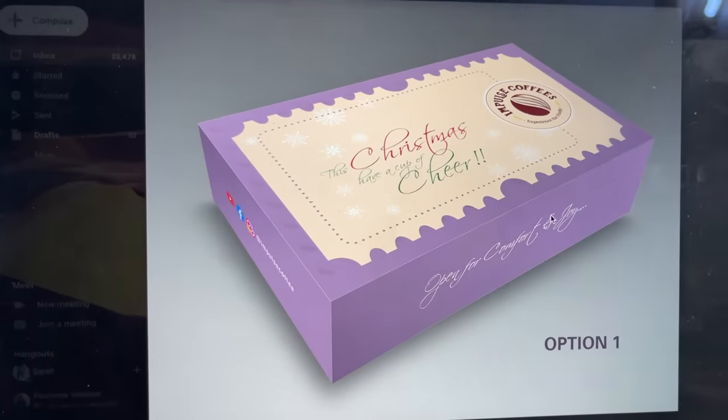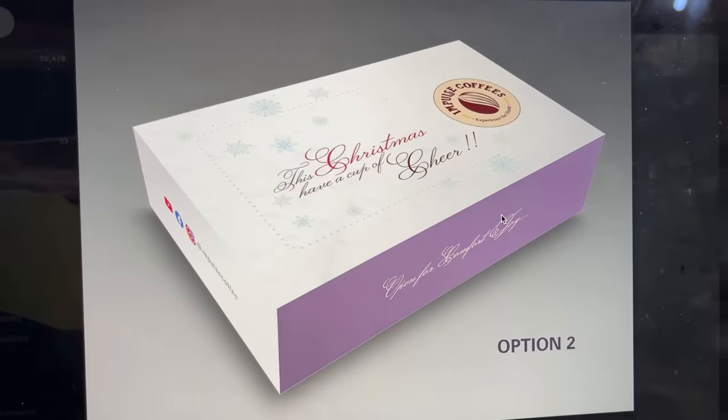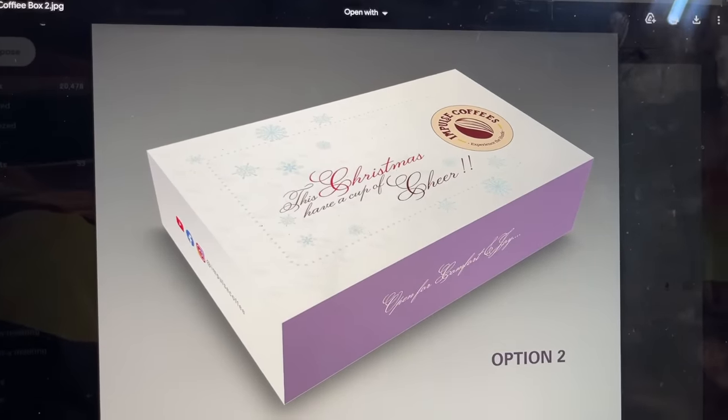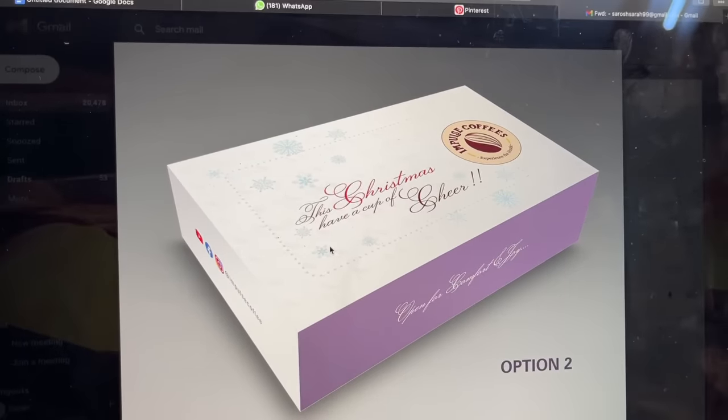Dad sent me some options for the gift boxes. This is number one, this is number two, this is number three. I don't like any. I didn't like any of them. I showed Tamana, she also did not like anything. So Tamana to my rescue, she's designing it for me.